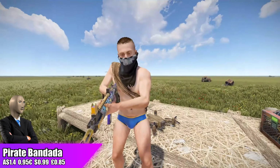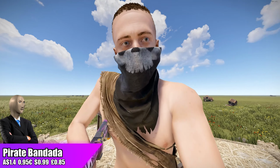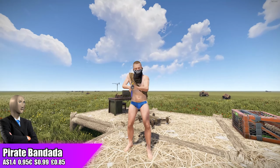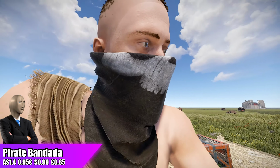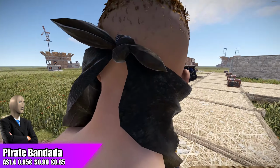And the Pirate Bandana does have similarities to the Skull Bandana. So hopefully that doesn't affect the price of the Skull Bandana in any way, because that bandana is more expensive. I own it, and it's also, in my opinion, better. But that doesn't necessarily mean that this bandana is bad. And the fact that it's only going for $1.40 is a plus.